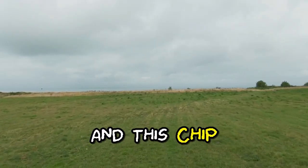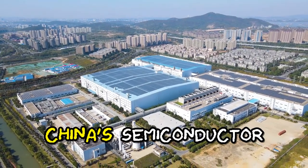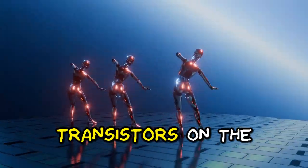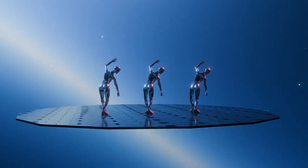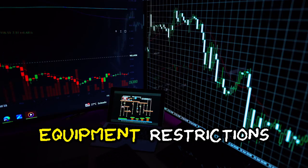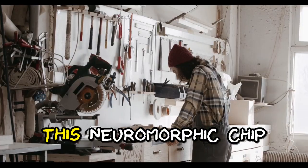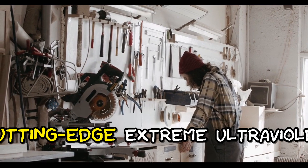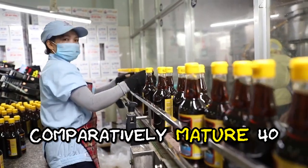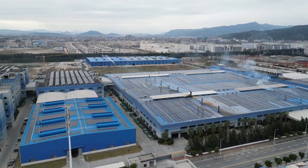Zoom out, and this chip is not an isolated story. It is part of a broader shift happening across China's semiconductor research over the past year. A shift away from chasing smaller transistors on the same silicon path everyone else is racing down, and toward entirely different chip architectures that sidestep the equipment restrictions the United States has placed on advanced silicon manufacturing tools. This neuromorphic chip does not require cutting-edge extreme ultraviolet lithography machines to produce, since it was built on a comparatively mature 40-nanometer process, the kind of manufacturing capability China already possesses domestically.